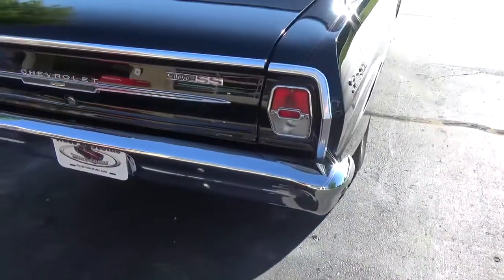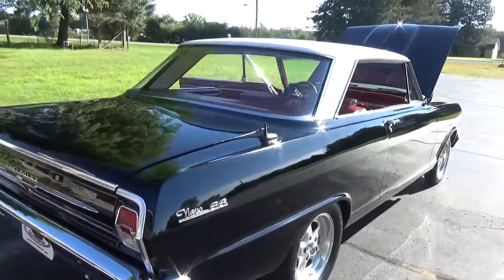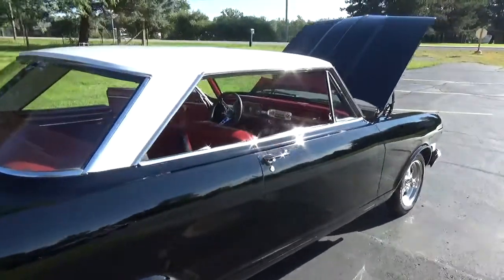So all the rear bumper, everything looks really nice on the car. All the chrome is nice, very nice. Super straight down the sides.